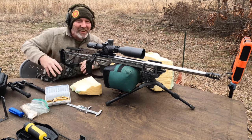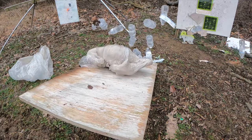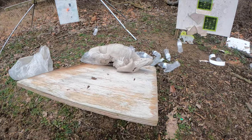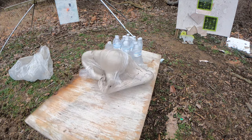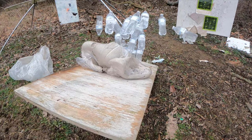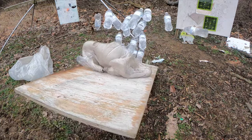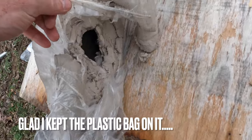Oh my gosh. Oh my gosh. It split that thing in half. I was hoping I could save some of that clay, do other tests with it. Maybe I should have started with something less first, because I'm not sure there's gonna be anything left. Holy Moses. Look at that. Oh my gosh.